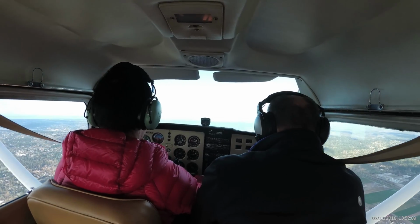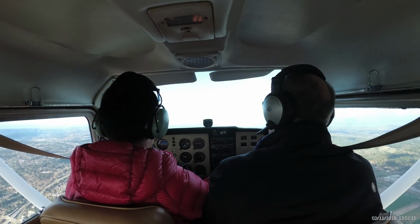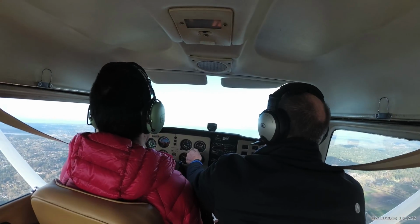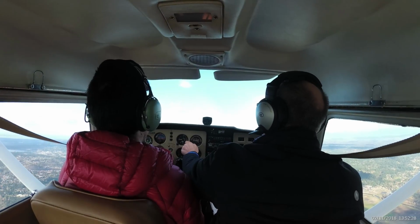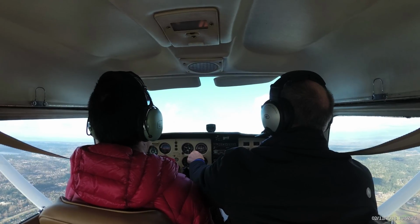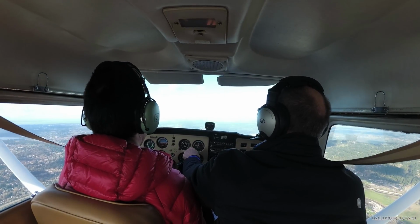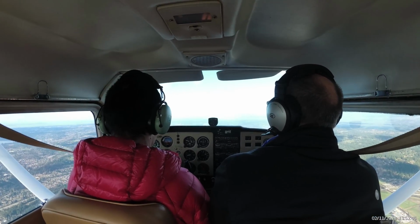Let's say that where we are now, we wouldn't want to go direct to the Payne VOR. So we want to go to the VOR that's over there. Right. So what we would do is just center the needle. When the needle is centered, that's the heading that I'm going to fly to, right? Exactly. So you want to go to the Payne VOR right now. You will turn to a heading of 325.